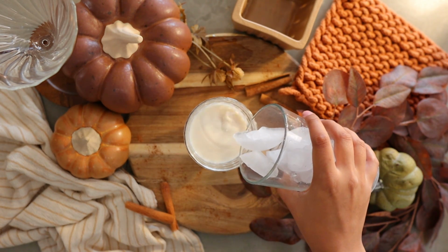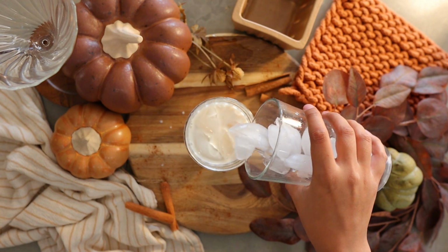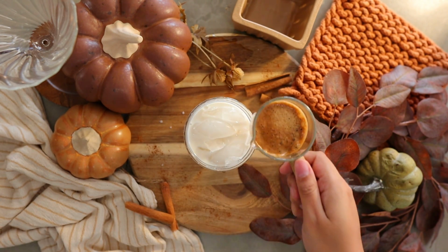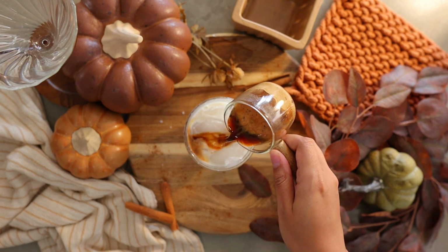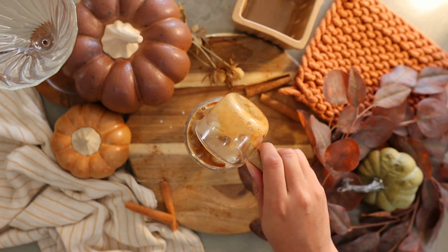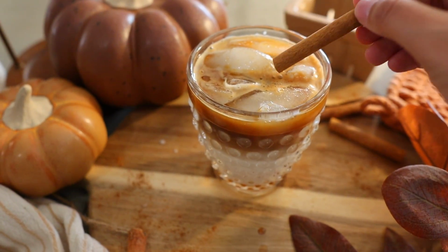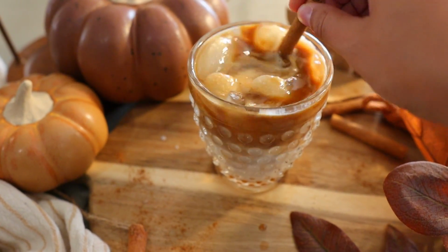I added some ice, but you can definitely make this warm. You just have to heat it up using a pot or even in your microwave. And then I went ahead and just topped it off with my espresso shot. I used 1 shot for this drink and it was perfect. Again, a super easy drink, and if you already made the cinnamon syrup for the previous drink, this is definitely one to try.